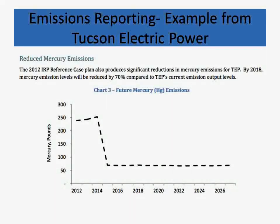Here's an example of an acceptable emissions reporting chart. This needs to be done for sulfur dioxide, nitrogen oxides, mercury, PM2.5, and carbon dioxide. They need to chart each plant's historical and future emissions.